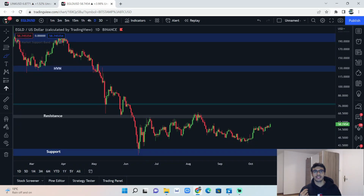Hey everyone, Codex here. So today what we're gonna do is take a look at Elrond's native token EGLD, and we'll be going over the upward pressure and the uptrend that we've been experiencing in the last few weeks.